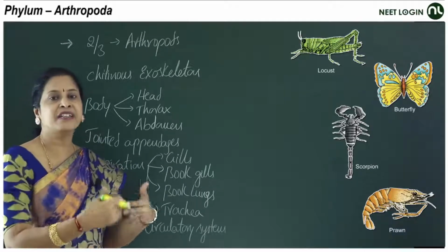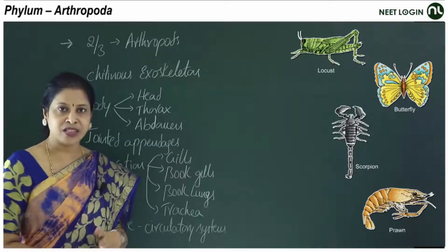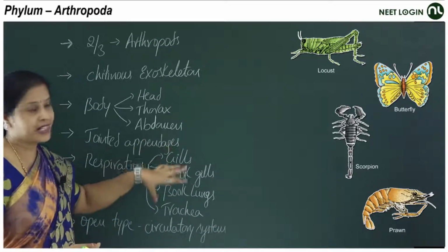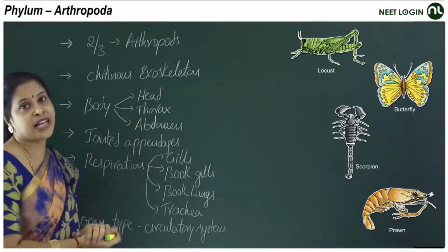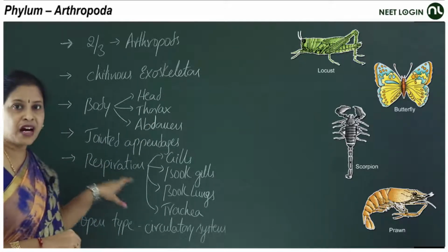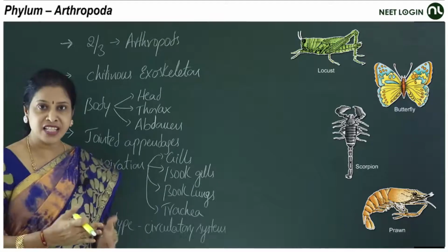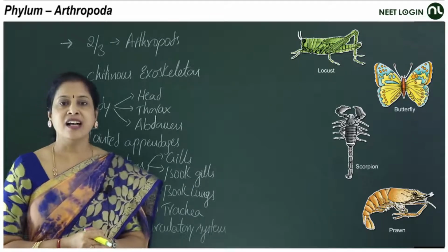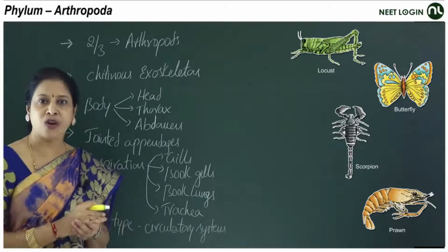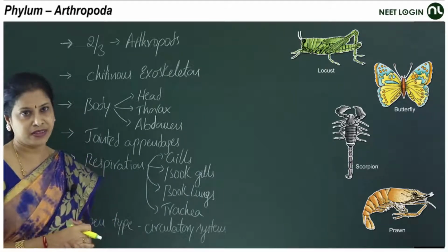You will understand better when we step into the detailed account of cockroach as a type study, where we will take the example for arthropod members. So coming to the respiratory organs, as it is the largest phylum in the kingdom Animalia, we can see a lot of diversified respiratory organs in these members.